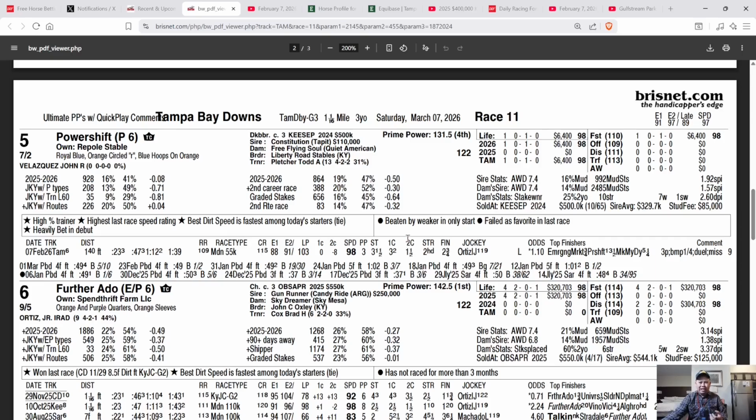So Power Shift, he's my top choice in this race based on his tactical speed, his fast speed figure, and I just think he's really talented. So Power Shift is my top choice for the Tampa Bay Derby.